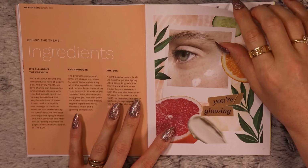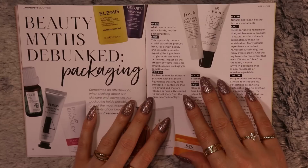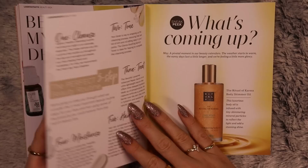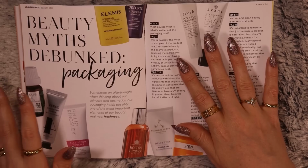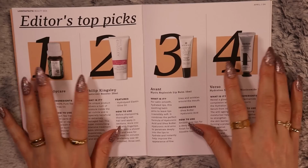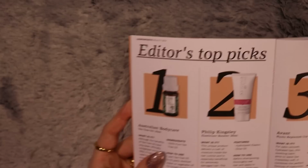The ingredients, packaging, it's quite interesting. Be interested in reading all that soon. Okay. The editors. Just zoom in a little.